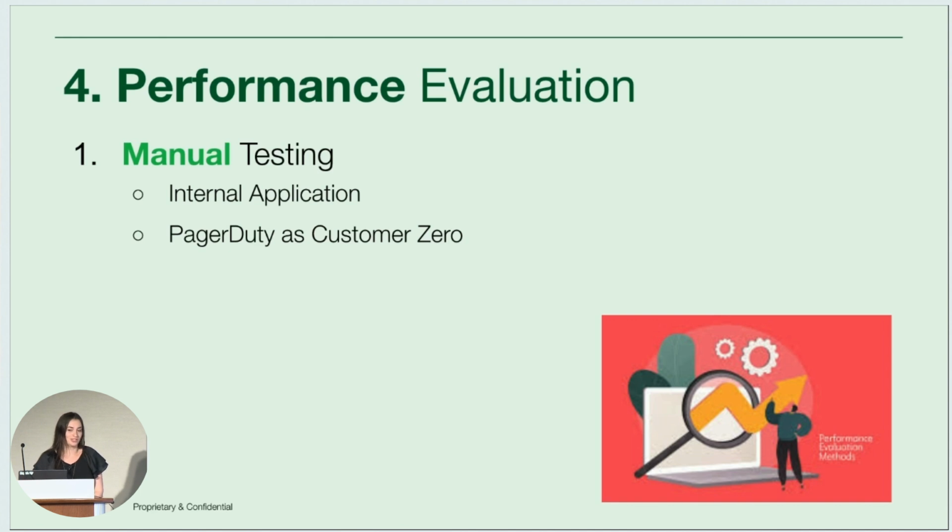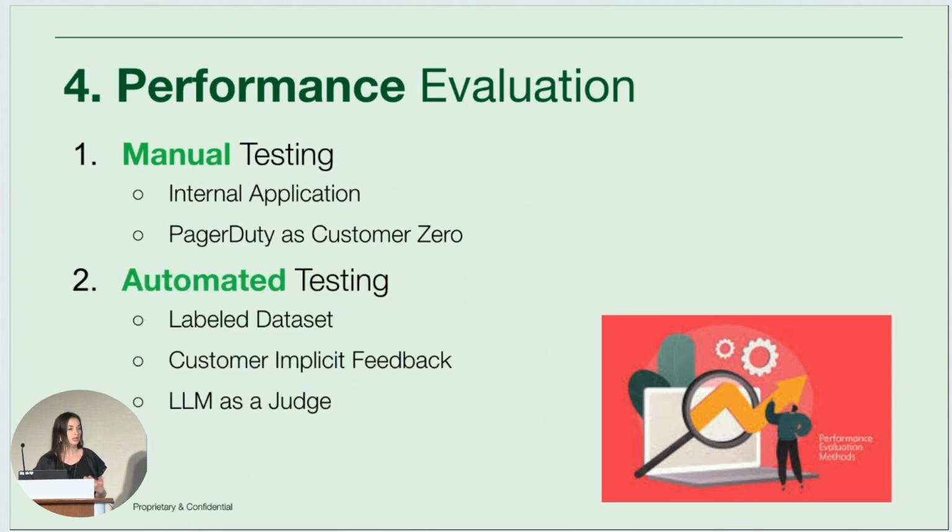Additionally, we use PagerDuty as customer zero, encouraging all teams to use and provide feedback on the features before we release them to our customers. To scale up testing, we developed labeled datasets and benchmarks to perform automated testing. We use those datasets to run tests whenever updating an endpoint or prompt to ensure performance is consistent.